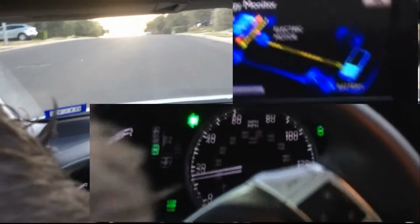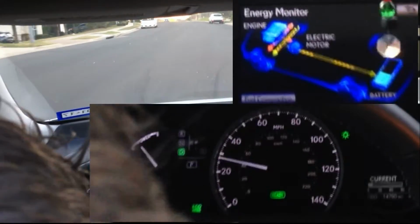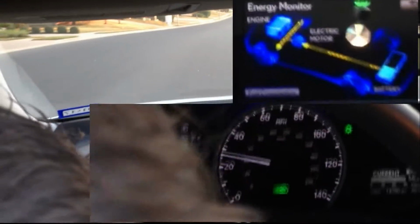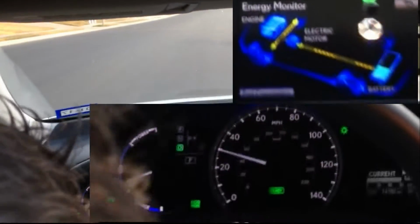And this is a little uphill followed by a very long downhill. Well, very long. Half a mile maybe max. Now I'm in charge mode, and so my current is almost 90 miles per gallon. Not quite, because I guess the engine was still going a little bit. There's a car coming behind me. I'm in EV mode now. It's come on. I'm doing 30 miles per hour.